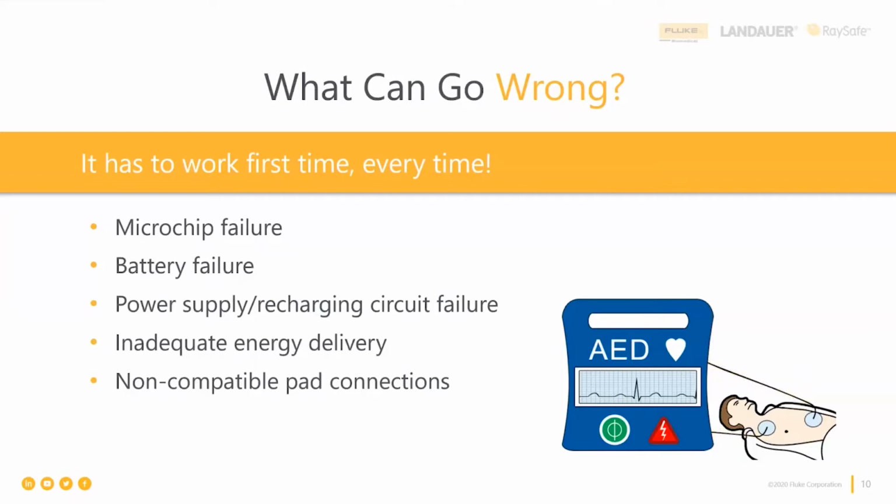And so these things have a lot of sophistication built into them. But like Scotty said in one of the recent Star Trek movies with the Excelsior spacecraft, the more fancy they get, the easier it is to bollocks them up. And certainly that's happened to AEDs. We've had microchip failures, battery failures, power supply and recharging circuit failures, inadequate energy delivery, usually related to the ones that I've just gone through, or non-compatible pad connections.